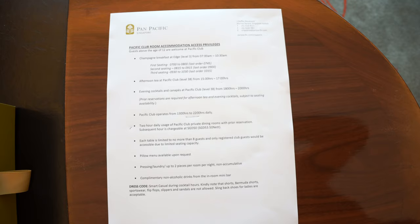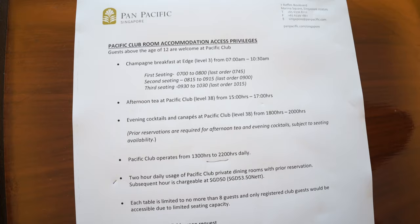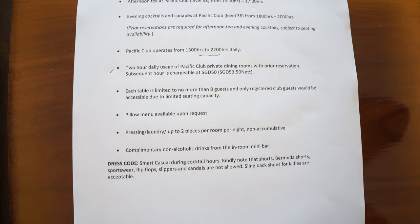The Pan Pacific Club Lounge is actually open from 1 p.m. onwards during this period. It closes at 10 o'clock. And for this room, right, we are also entitled to pressing or laundry up to 2 pieces per room per night. Yep, and so that's the view that we are being treated to.